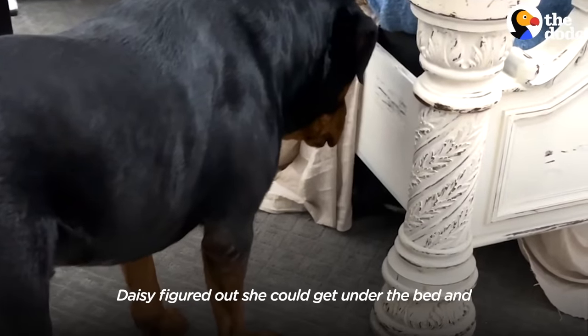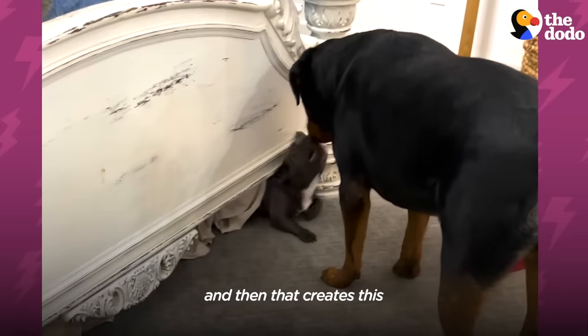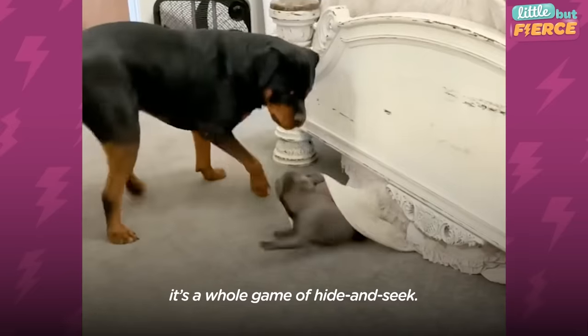They figured out she could get under the bed and hide from Dozer. She'll make noise. And then that creates this, what is under the bed? And he wants to try to find her. And so it's a whole game of hide and seek.